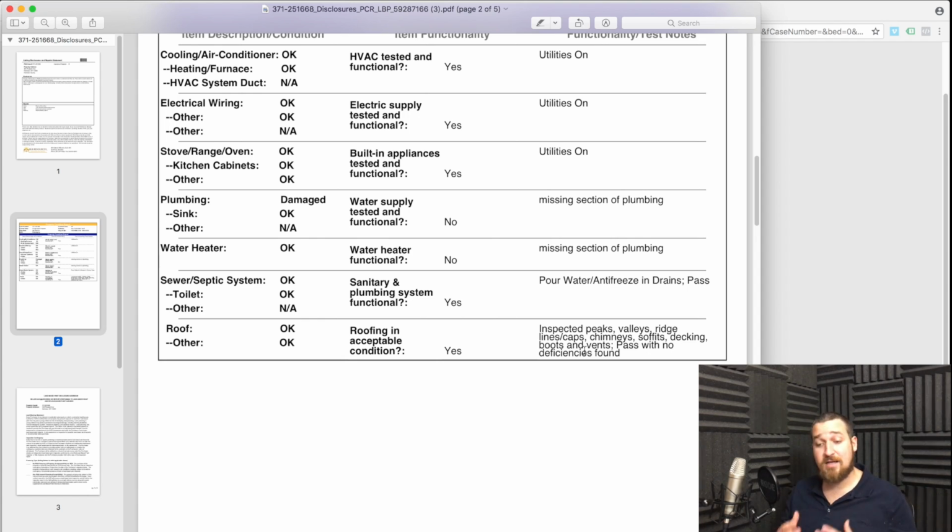Now, again, I can't stress enough, guys, I would not take this report as gospel by any means. I have gone to, I don't know if I'd say hundreds, but possibly hundreds of properties that were sold by HUD, and these PCRs are very often inaccurate. So not always. They're right quite a bit too, but there's numerous times that I could tell you about where they were totally and completely inaccurate. So keep that in mind.